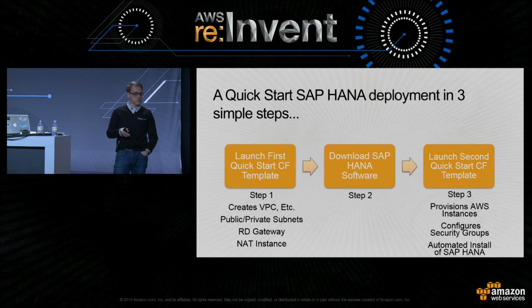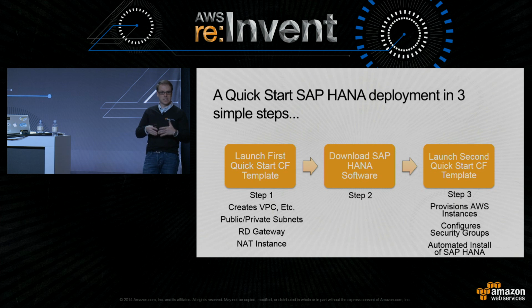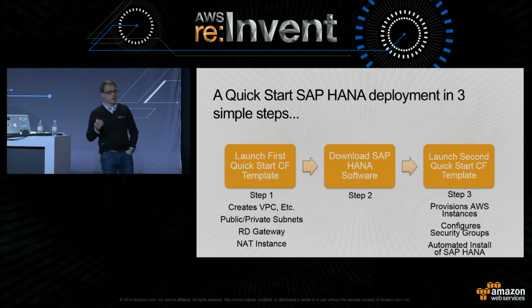You first launch a CloudFormation template. This creates the virtual private cloud for you, with a couple of subnets, both a public and a private subnet, so we do it in a secure manner. We deploy an RD gateway instance for you, so you can RDP into this kind of DMZ layer. And we also provide a NAT instance for outbound internet traffic from the private subnet.